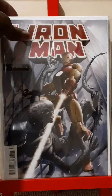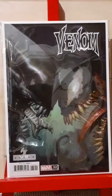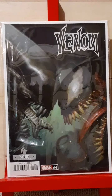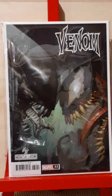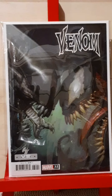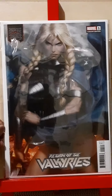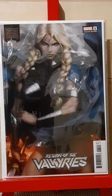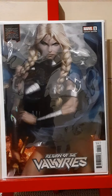Now this variant, I think, is going to be the sleeper. The one that is going to, in time, gain a lot of value. The Venom, issue number 32, Alien variant. Beautiful. But what got me was the Return of the Valkyries by Artgerm. Got Valkyrie on the front cover, issue number 1. This is Artgerm at its best, and I had to get the Virgin variant for this book.